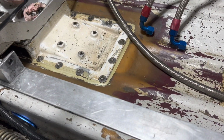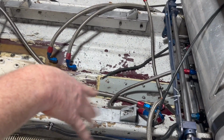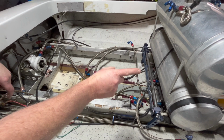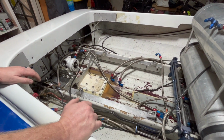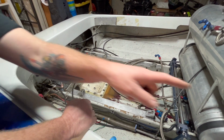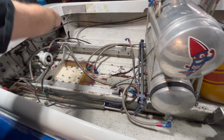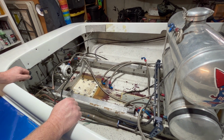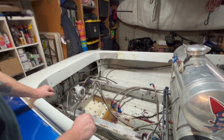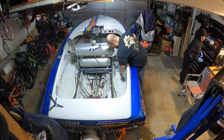So we're going to take that out. We've got to change all the cab plate stuff. I want to get a smaller fuel tank, and I'm going to be moving my dry sump oil tank from up here, where it was, back into the back. So I've got to move the water line over. So we've got a lot to do. We're going to be changing stuff and fixing stuff, so stick around with us and let's see what happens.